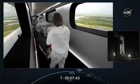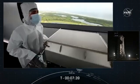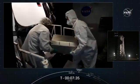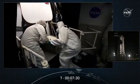Some of today's experiments were loaded onto Dragon just right before yesterday's launch attempt. You can see video there of what we call that late load. Each person is carefully handling the time-sensitive experiments that needed to be packed into Dragon as close to launch as possible. But what happens to the science once it arrives at the space station? Let's take a look at a special tour we shot just for you guys with the astronauts on board.